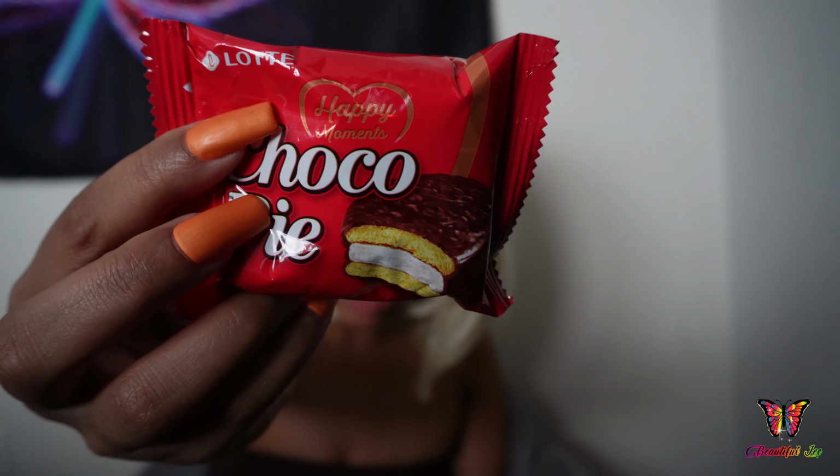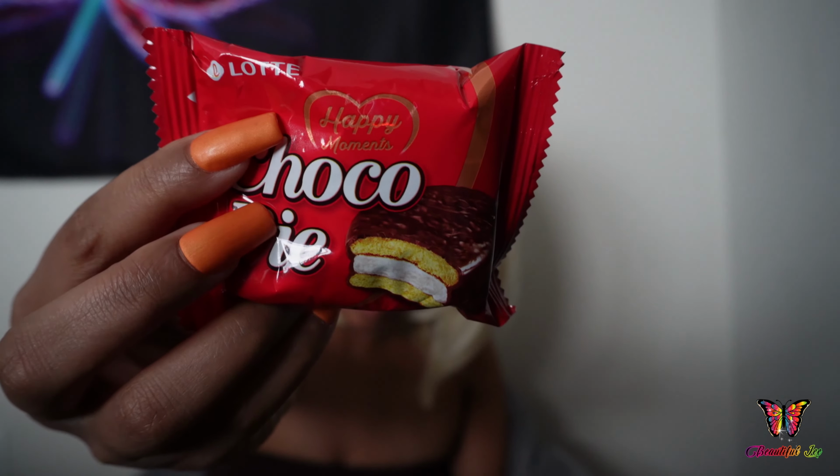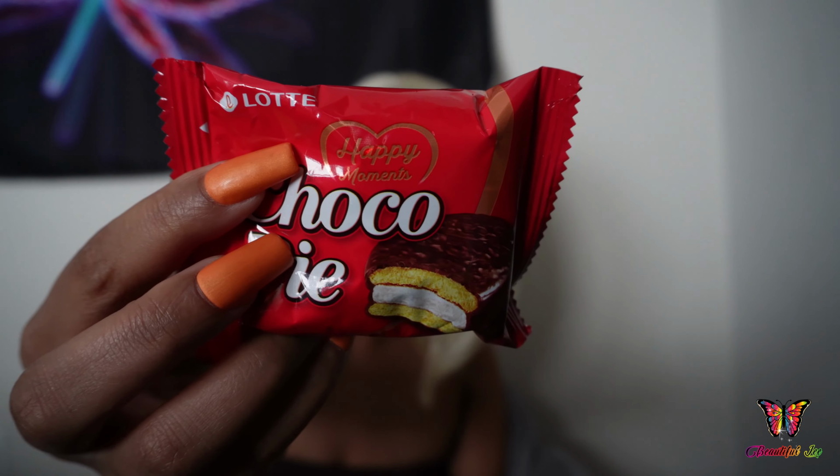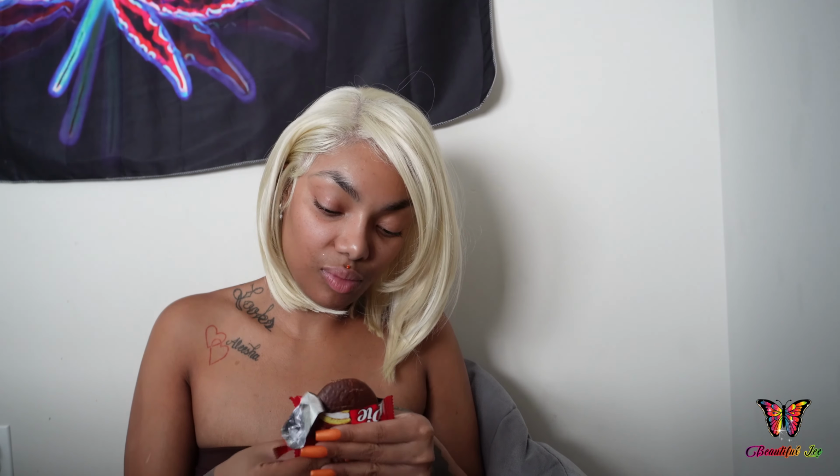Okay, so this is the next item. This is just a fluffy marshmallow filling soft vanilla cake with chocolate around it. I'm not a big fan of eating a whole bunch of marshmallows, so I don't know. We'll see. It smells good.